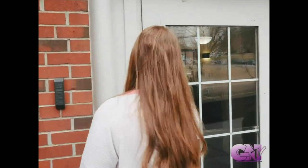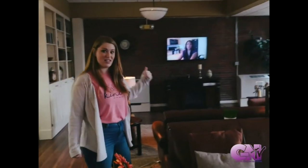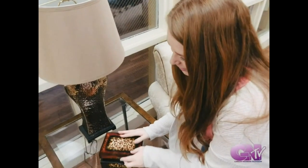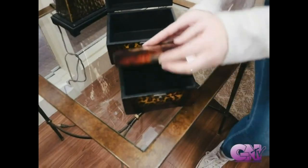Hi there. I'm Lauren. I'm a junior. I live in Alumni Hall. Let's come check out my crib. Welcome to the lobby. This is the TV room. We've got a TV. Got some pillows. May look just like a big box to you, but inside, there's nothing.